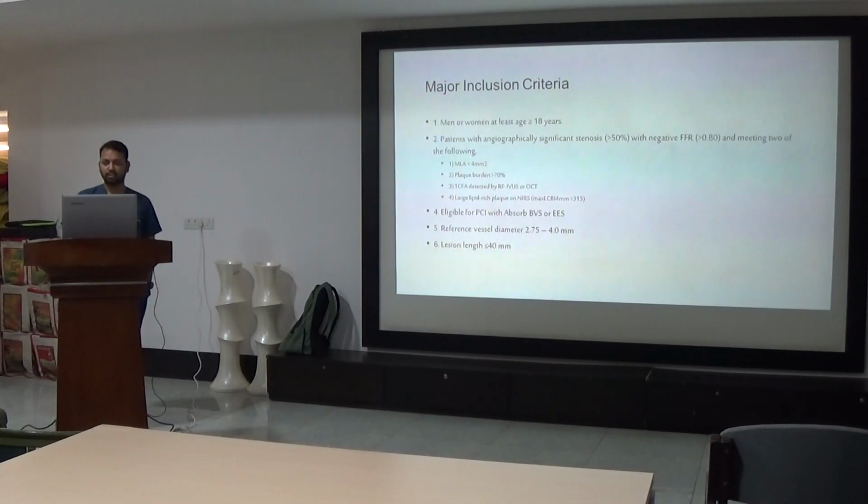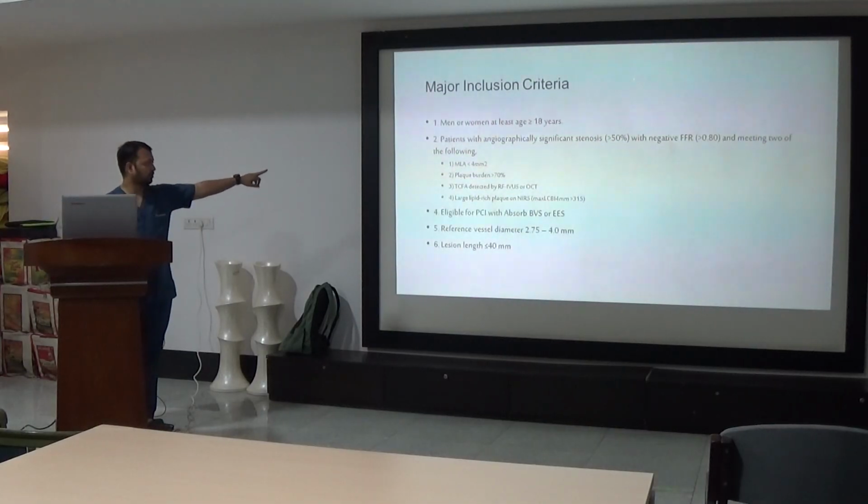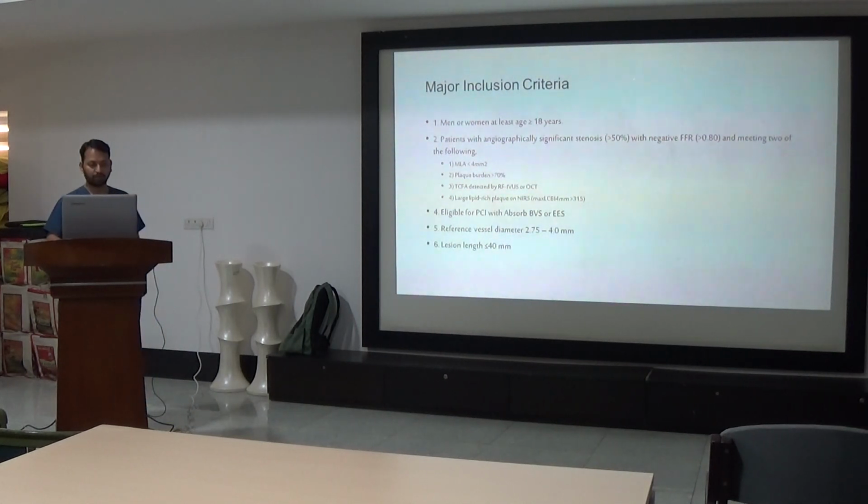The major inclusion and exclusion criteria of this trial: first is age more than 80, second is a patient with angiographically significant stenosis more than 50% with negative FFR, greater than 0.8, and meeting two of the following criteria. These criteria are from intravascular imaging, which shows MLA less than 4 millimeter square, plaque burden more than 70%, thin-cap fibroatheroma detected by RFIS or OCT, and large lipid-rich plaque on NIRS. These four criteria are used to diagnose the vulnerable plaque.